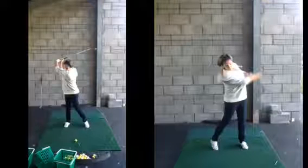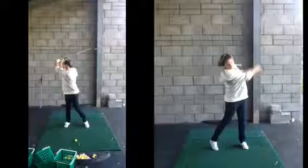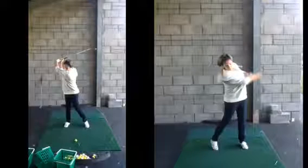Exactly. But the one thing, and this is where a lot of people come from, they'll keep the head down mentality, which we've been told for years. Well, at this point your head should be looking where the ball is. It comes a little bit later now, but look at that movement on the left side of your neck especially. You could almost let the head come through a little bit earlier. I wouldn't say just lift it, but just let it come through.